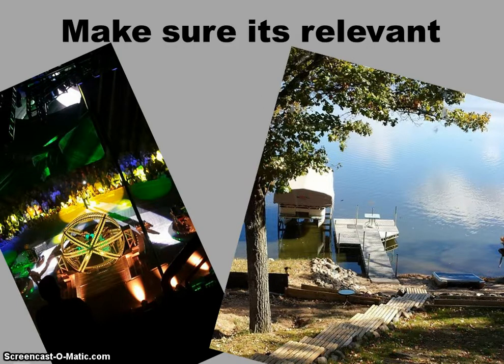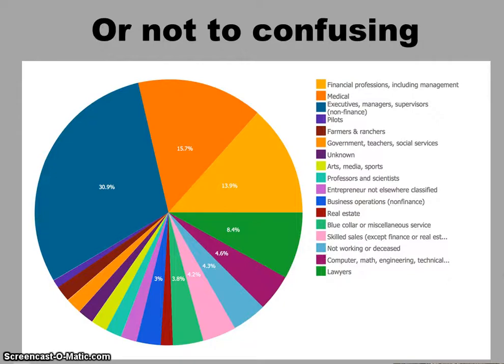These two pictures, they're not relevant. They're more distracting than anything, because then it's going to cause people to ask, where's that at? What concert is that? It's not effective to what's actually being said in the presentation, so if it's not helpful, don't include it. Or if it's too confusing.